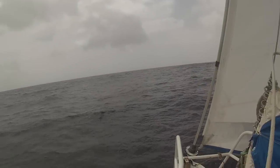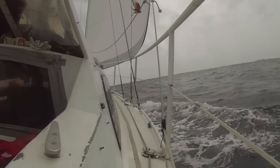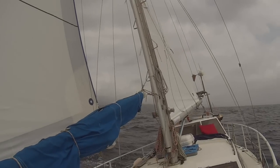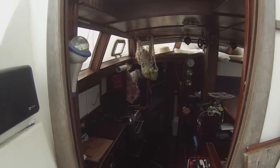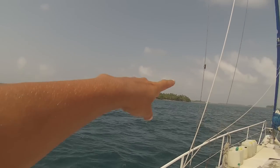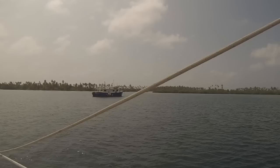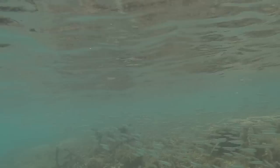The next day we sailed a little bit further east and we went to a place called Snug Harbor, which is a beautiful anchorage. We actually went a little bit further than the normal anchorage, into a nice and quiet place. I mean, there's no one there. There's one other boat except us, and we threw the anchor and went snorkeling for a little bit.